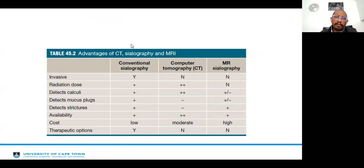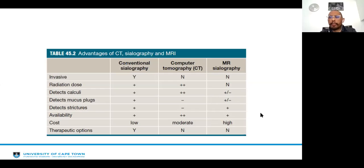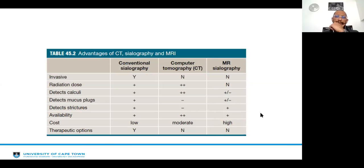So this is just a diagram that is in Scott Brown, looking at some of the pros and cons of the different investigations. And the main deterrent for MR sialography is the high cost. So I think I would recommend using it as a second line investigation where there's recurrent cases, or you fail to complete your sialendoscopy and the patient comes back with symptoms, or if you're unsuccessful with your other investigations.